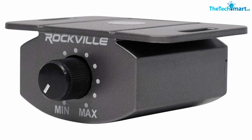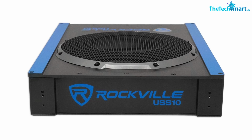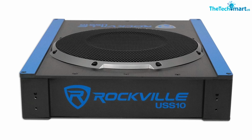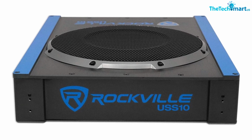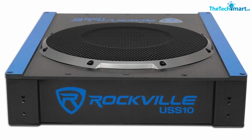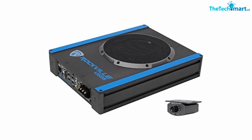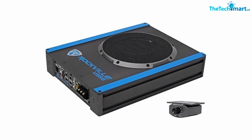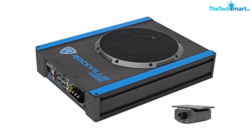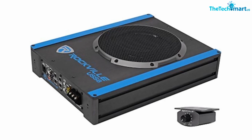The intelligent turn-on circuit automatically activates the amplifier when an audio signal is detected, ensuring seamless operation. The included remote subwoofer level control allows for convenient adjustments on the go. Its 600W maximum power and 150W RMS power offer impressive performance. It has a limited frequency response range but excels in its compact design, integrated amplifier, and easy installation. Enjoy powerful bass without compromising space with the Rockville USS8 under-seat subwoofer.